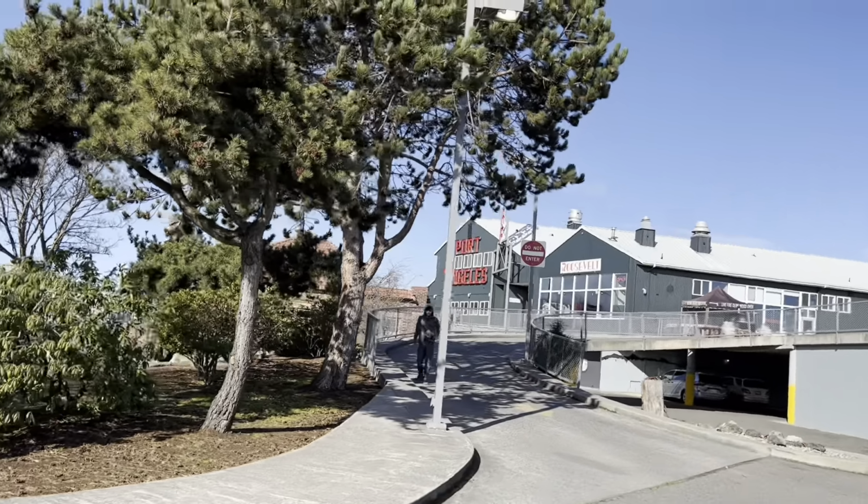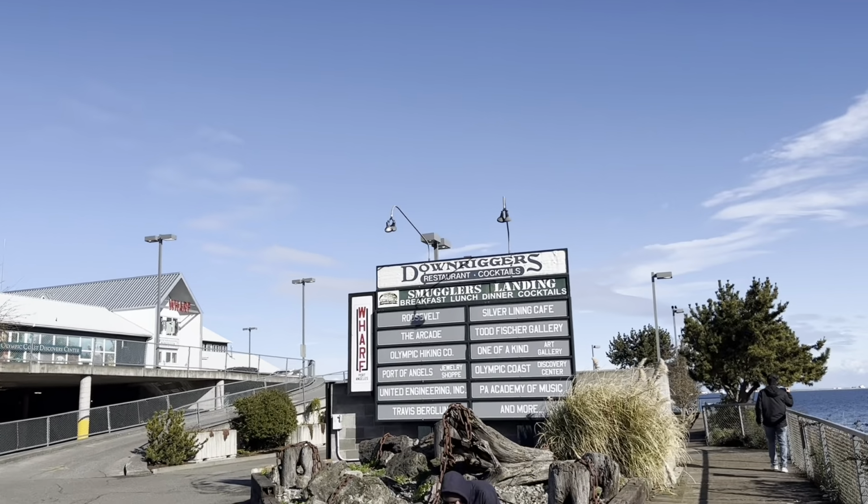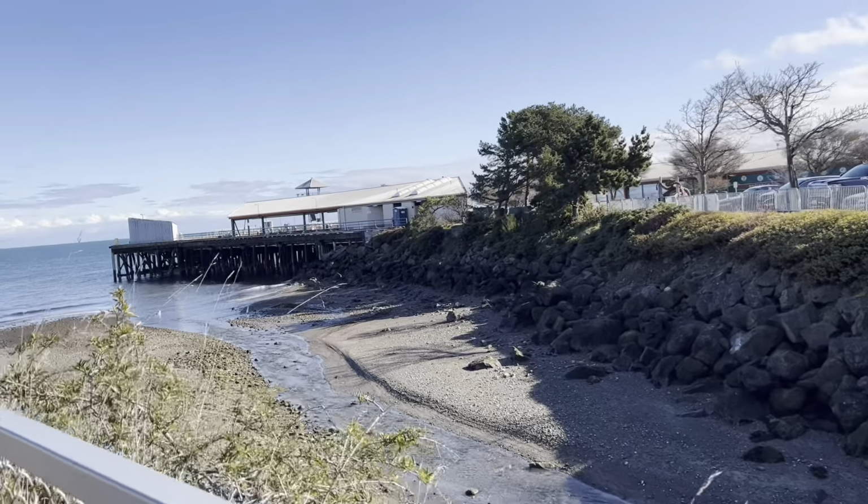Now I am at the City Pier area. The Port Angeles City Pier is located in the heart of downtown. The pier not only offers scenic vistas, but also fishing and ferry watching.